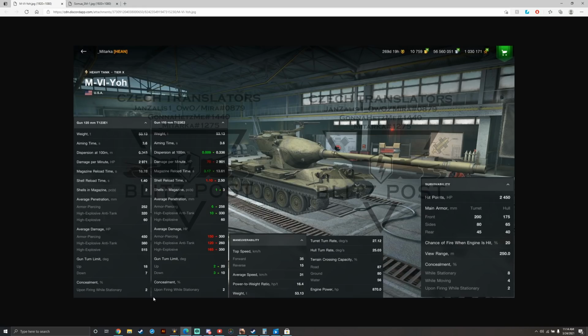So it is going to be a little bit more on the pen, but overall, it's not going to be too much of a difference, and I wouldn't worry too much about it. I would highly suggest when this tank comes out, and I'll always say this if these are the true stats, to go for the 120mm because that average damage is much better on the HE, much better on the heat, and much better on the AP.